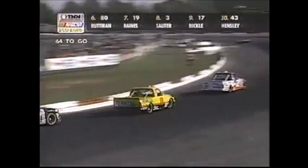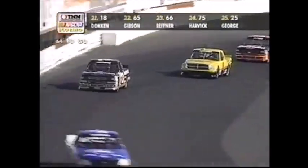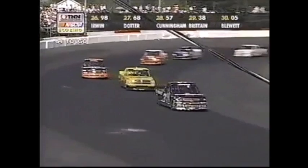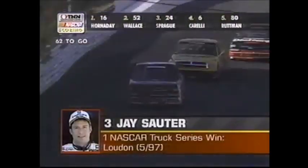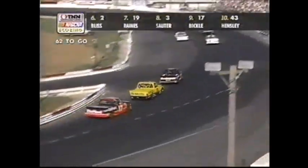Now Raines. We get a little contact from Jay Sauter there in the 3 truck. He did a heck of a job saving the thing, but really Jay Sauter was able to get by. So Jay is in 7th now, and Raines moves back to 8th. You see Bickle right behind him in 9th. And 10th is now where Jimmy Hensley is, the 43 truck. 11th spot now is Butch Miller.